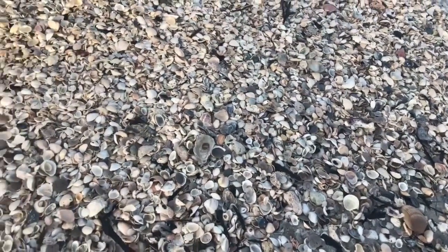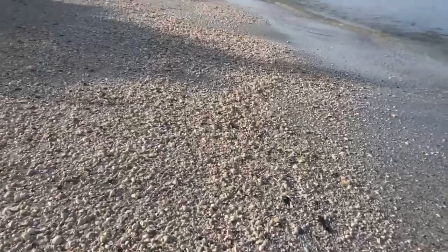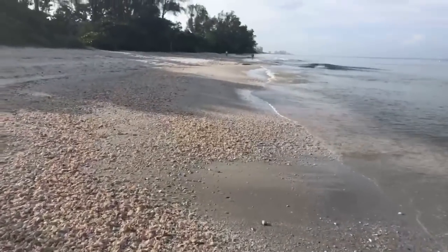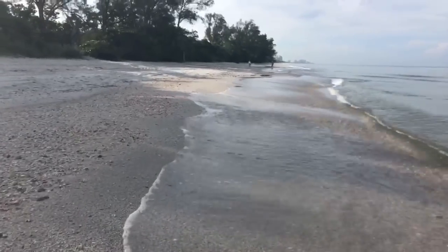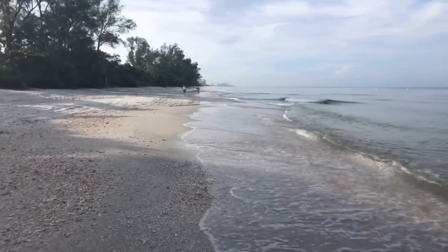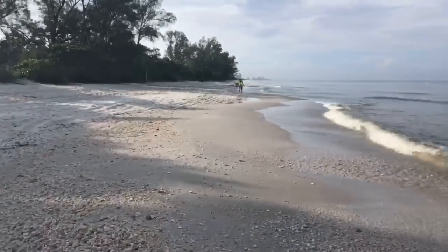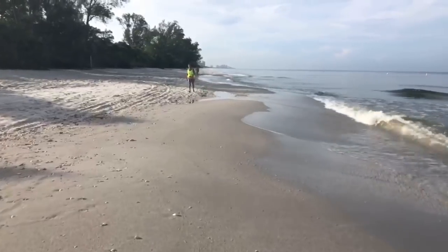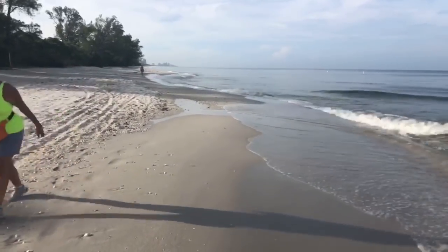I'm going to leave the rest for somebody else. Lots of sand dollars down there. Lots and lots of them. Lots of beautiful shells out here this morning. Good morning.